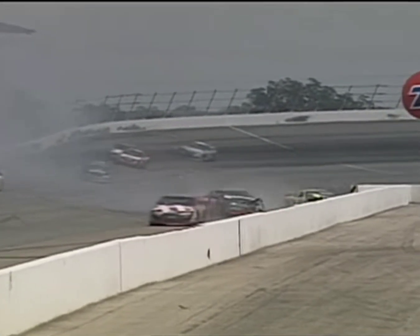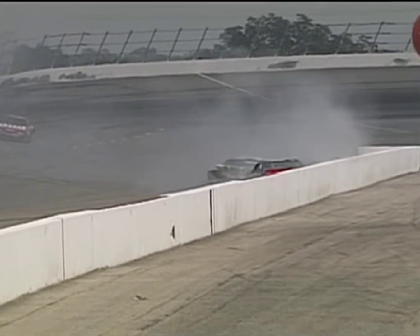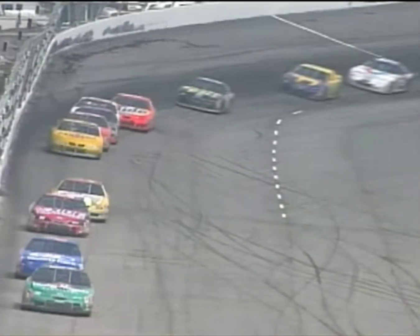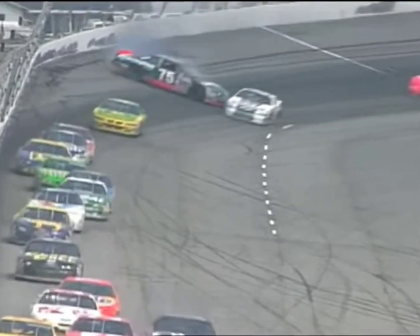Well, here it is in progress. And the 78 car there. No, he got out in front of it. That's the 3rd car that I saw. Yep. Gary Bradbury. Lance Hooper in his 5th NASCAR Winston Cup start, and his afternoon comes to an abrupt end off corner number 2.